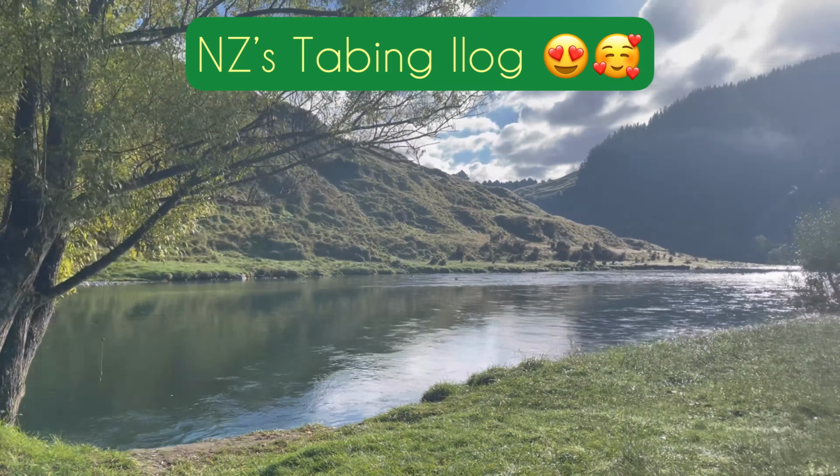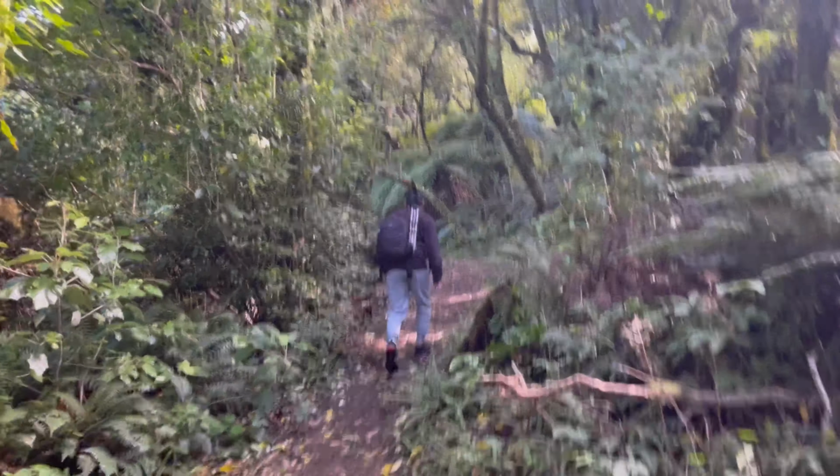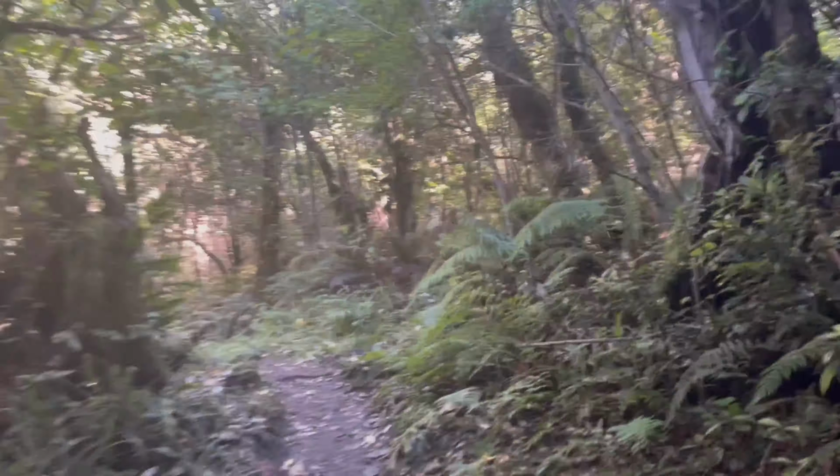The initial track of the hike is through the beautiful forest. Just keep going. There is a bit of incline as well on the way, and you get yourself a good cardio. Do you know, even the scientists say there are plenty of negative ions in the forest, which is really good for your health. So inhale.